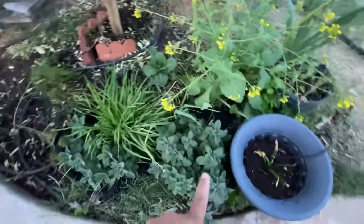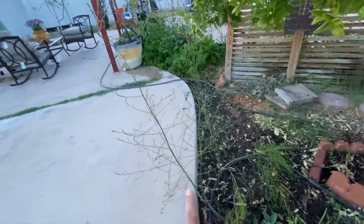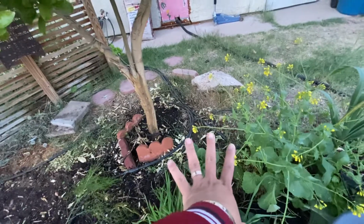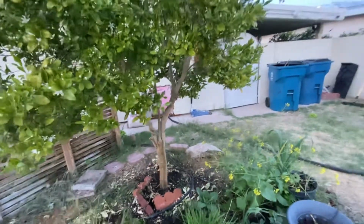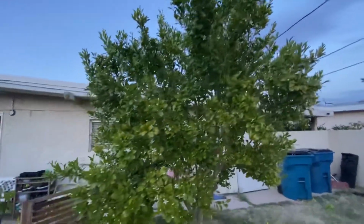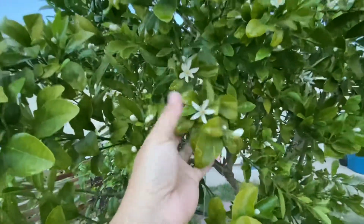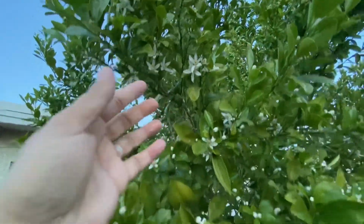Sage, garlic chives. Of course, my asparagus. This is the matured one. And then some cabbage over there. I'm just letting it grow and go from there and let it flower for the bees. And then my clementine. They're beautiful flowers. So pretty. And when they become fruit, even prettier.